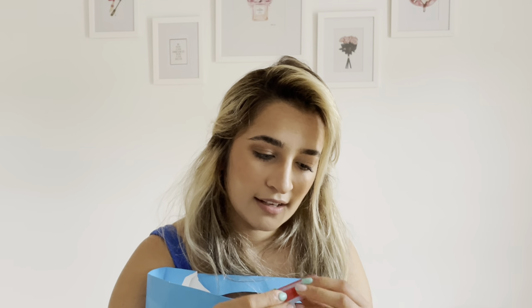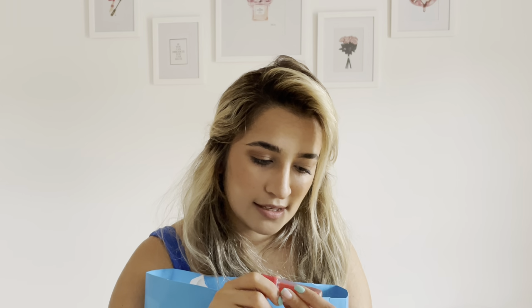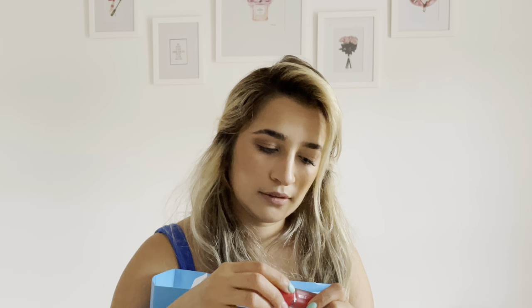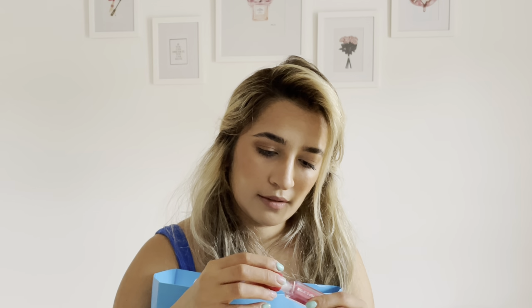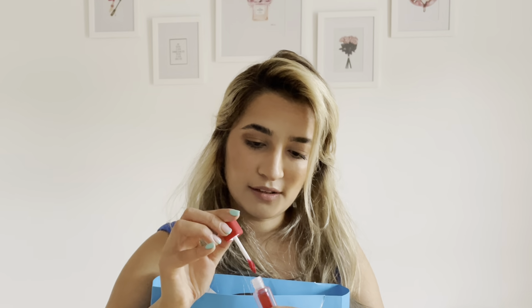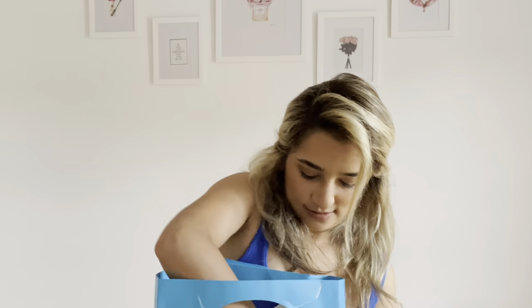Okay. About Face. Matte lip paint and lip color. Ooh, look at the red. I love this. I love red. I think it looks elegant. When you do a simple look and the red lips, it just pops out. It's very nice.